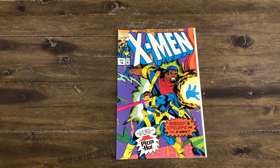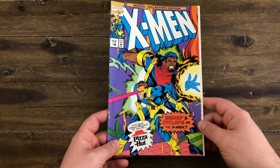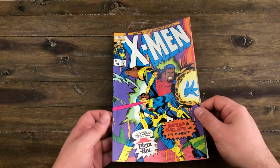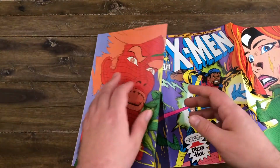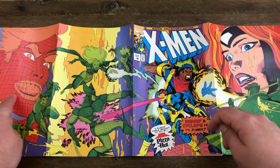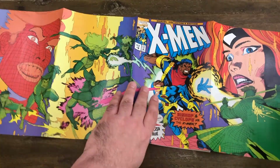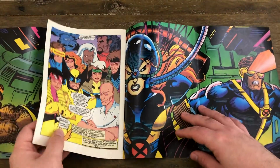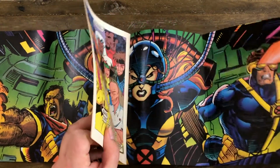And then this was actually one of my favorites also as a kid because I really loved Bishop. I still do. Bishop is an awesome character. So it's Bishop and Cyclops, and it says versus the X-Men. But, of course, for anyone who has read that issue, you know that it's actually Arcade is the villain. And this fold out in the middle has Cyclops, Jean Grey, and Bishop. So Jean Grey's got that Cerebro helmet on.